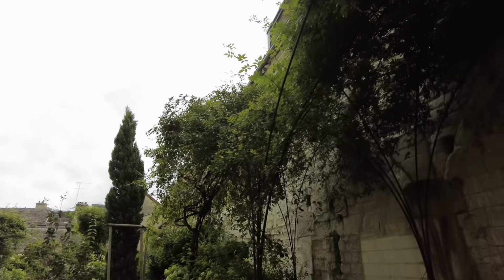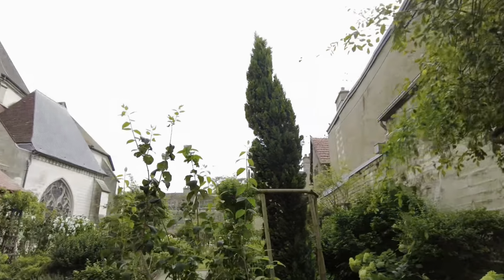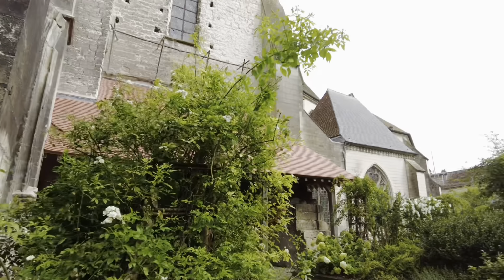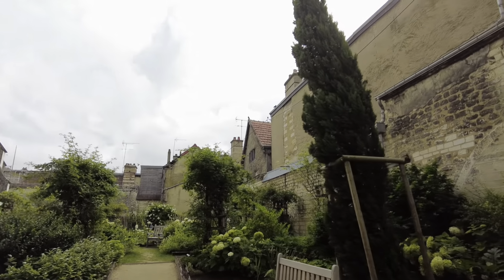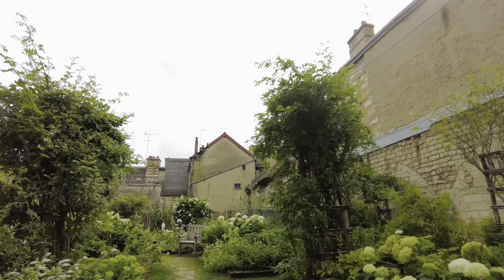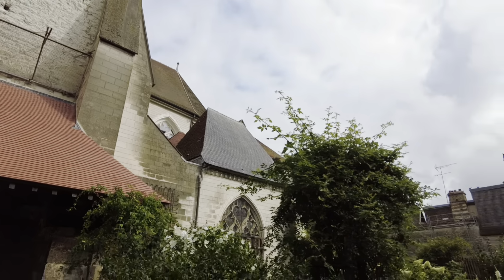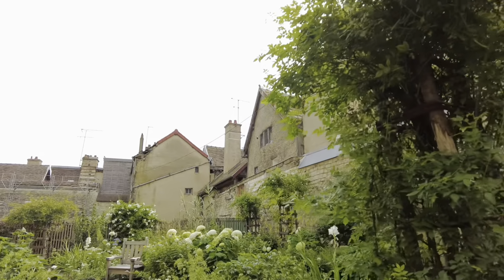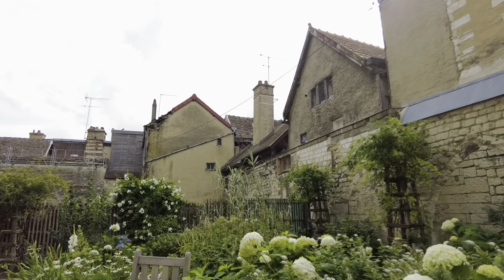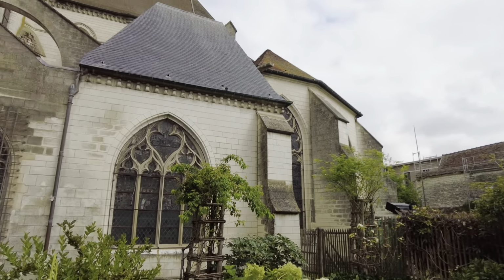I'm just walking in. I have not even looked any further than where I just started. So I'm kind of exploring it with you. Oh, how I love a hydrangea. And it smells heavenly. Look at this. Bonjour. I love all the white flowers. White flowers are my favorite.